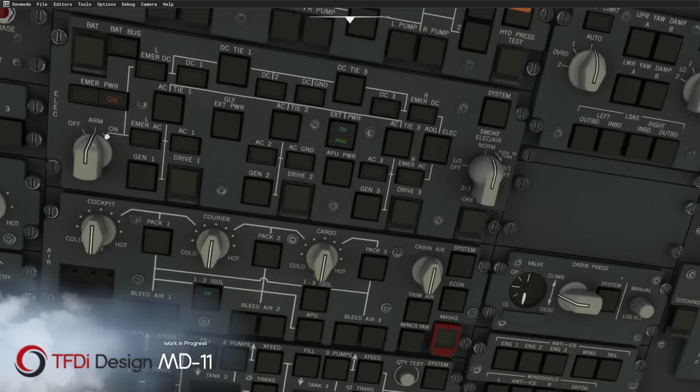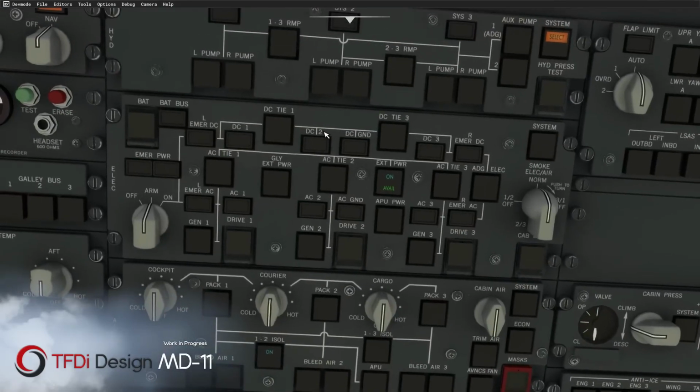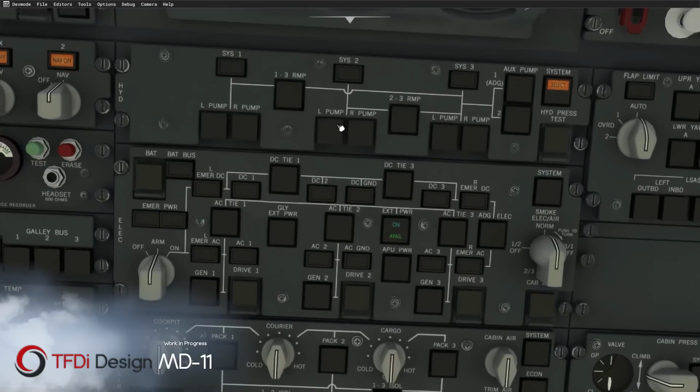The other side which we have to realise is that TFDI is producing a product for both P3D and Microsoft Flight Simulator. So I believe that both projects, being the MD-11, are both at the same point. However, from what I've heard so far, the P3D one is progressing slightly faster due to them being able to code faster for P3D because of the familiarity of producing products previously for P3D. But that doesn't mean that the MSFS version is lagging behind, because apparently they are essentially neck and neck at this point. So that basically wraps up everything about the MD-11, what we've learned so far.